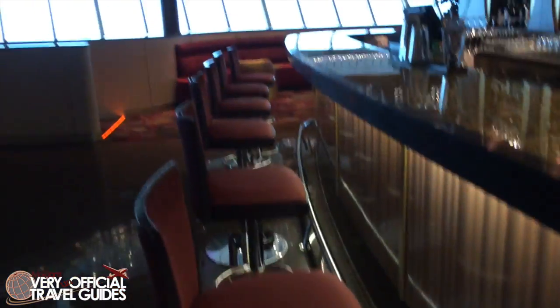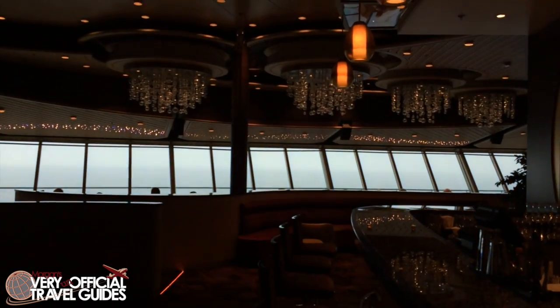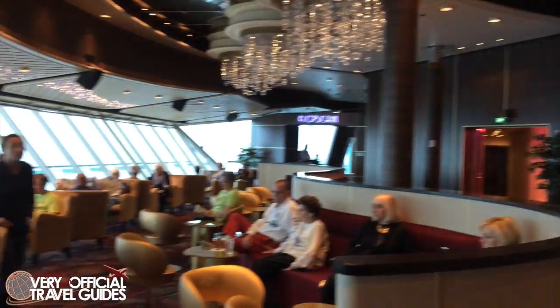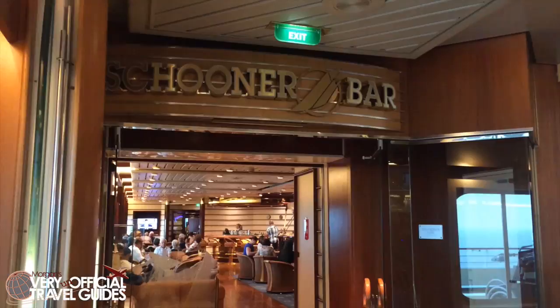And of course, let's not forget all the great places to get something to drink on board, like the Viking Crown Lounge, which is where I am right now. Another bar you'll find on any Royal Caribbean ship is the Schooner Bar. And there's usually somebody playing the piano there, or there's trivia or Scrabble tournaments, or name that tune.